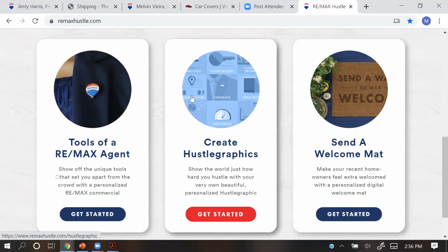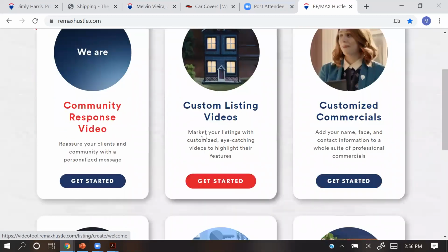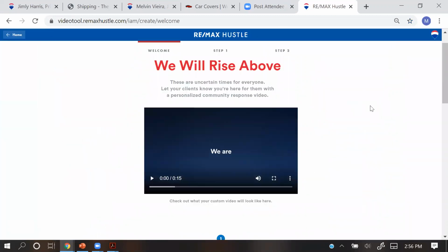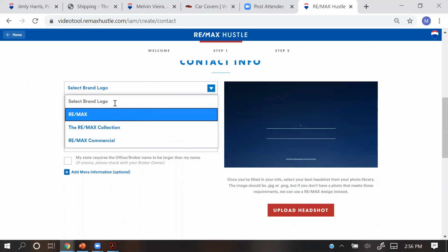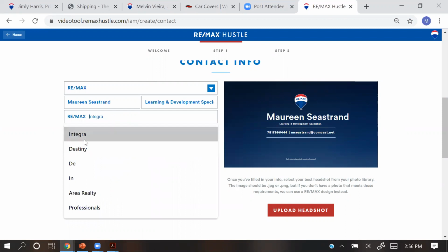Go in and look at a hustle graphic opportunity. They're really fun and colorful, and it's a nice little addition to your bio. And here, let's make a commercial based on the community response to our current situation. So what we're going to build is a commercial about you and how we're handling the current situation.